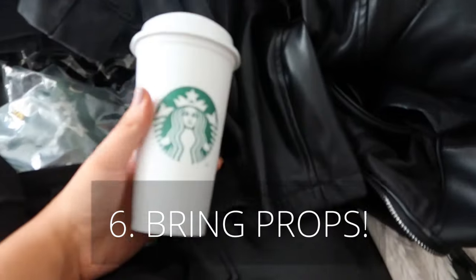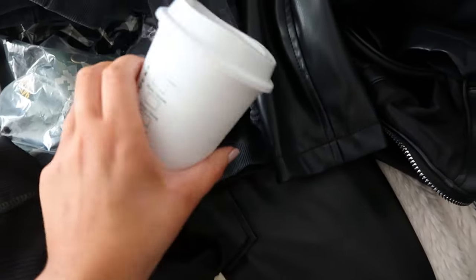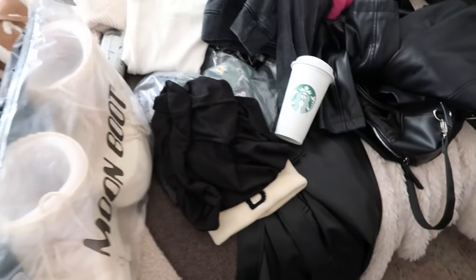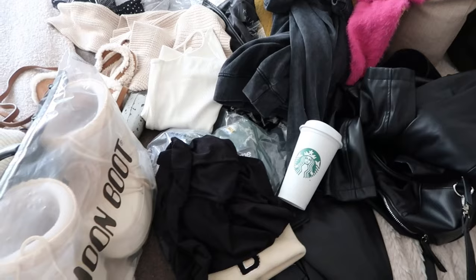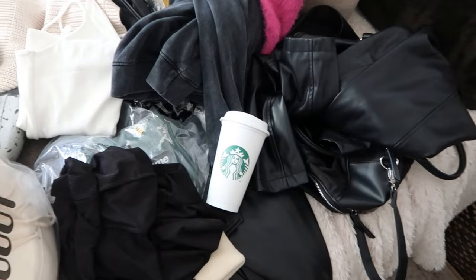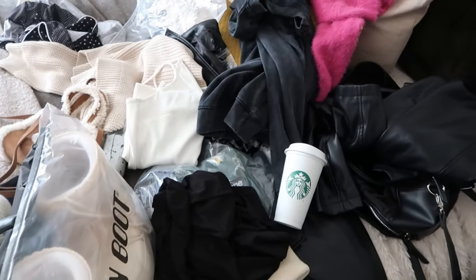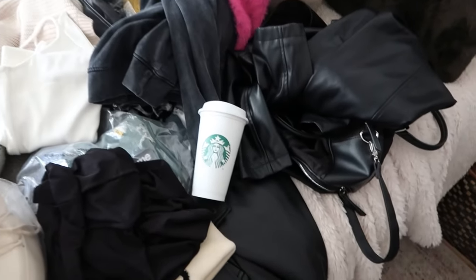Definitely need your props. I have always got my trusty Starbucks cup in my pictures. You've probably seen a lot from my Instagram, but I feel like it's just always better in a photo to have a little prop. You either have to have a bag, which I'm going to take my Telfar one today, or maybe a drinks cup, a coffee, a croissant, a little bit of food, whatever you want to do. It looks a bit more natural if you have something in your hand to hold rather than just standing there. I prefer the natural look.